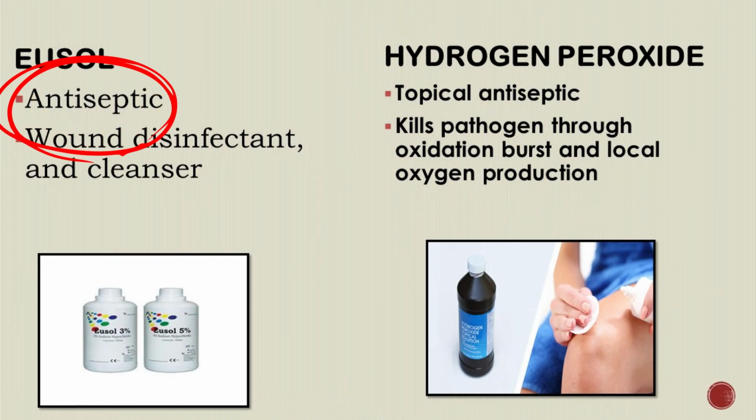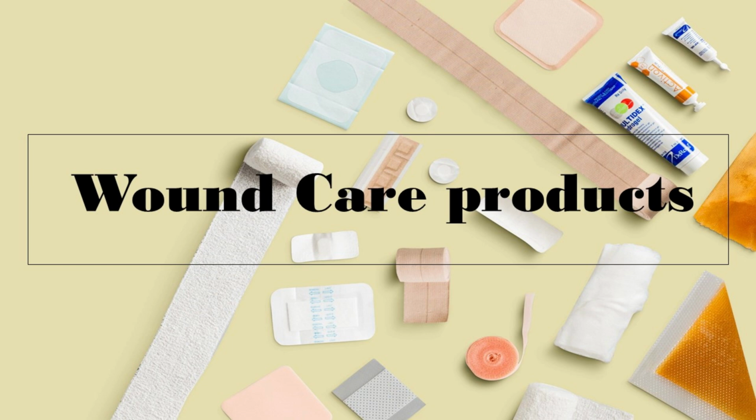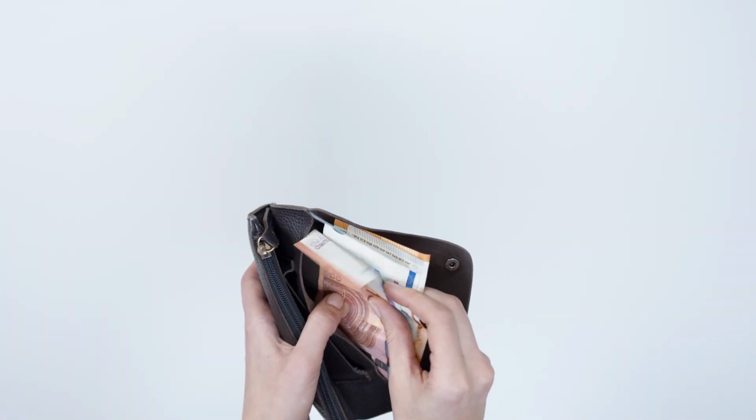EUSOL is another antiseptic used for dressing. You might have used it in theaters. It also promotes autolytic debridement. Hydrogen peroxide is also a topical antiseptic and it kills pathogens with an oxidative burst. So these were the basic wound care products available in the market. With advancement in medical science, these dressings are getting better with every passing day. But the main concern is their availability and their cost.